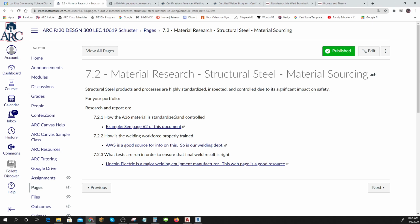What does it mean to get A36 material, and how is that controlled so that you know that you're getting A36 material? Because that's the key to structural, is that the properties of A36 are very, very well known. Now, it's not the strongest steel. It's not the most ductile steel. It's not a corrosion resistant steel.